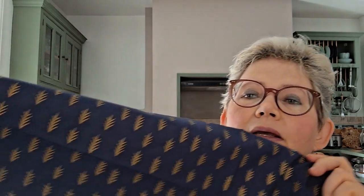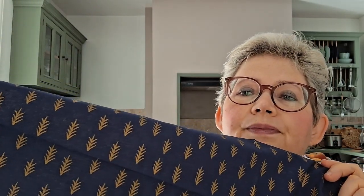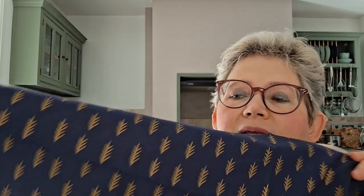I have a table runner cut out here, so that's Liberty fabric. That is fabric from Hobbycraft, and again it's double-sided. This one is a small table runner or a tray cloth. So if you've got a little coffee table, you could put it across that. Or if you're like me and find things slip around on a tray, the cloths are great. They keep everything on the tray where they should be instead of slipping off.